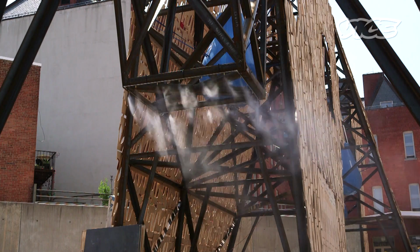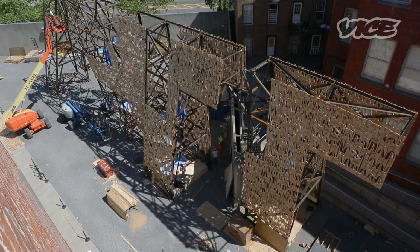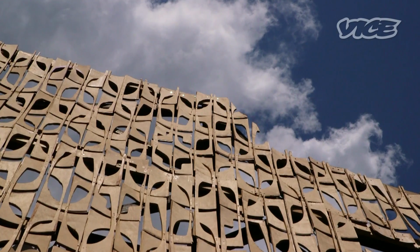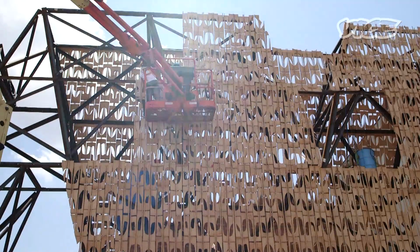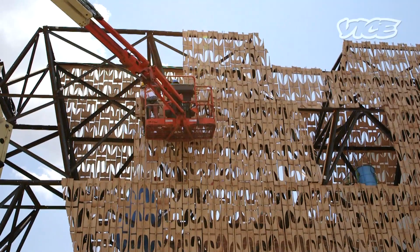We have 1 week to go. The opening is in a week from today. We're behind schedule a lot because the weather has been really bad. We're about 80% done. You can see there's a gap here where the final panels have to go on.